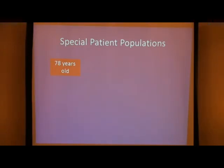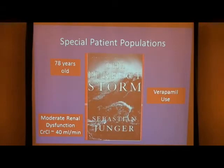But I think what is more compelling is, what if I also told you she was on verapamil for her AFib for rate control? Then I think we already know she's got some age plus a drug interaction. It's a little scarier. And what if I also told you she has some moderate renal dysfunction? She's kind of in that 30 to 50 mL per minute group. So this is what I think is really the perfect storm.